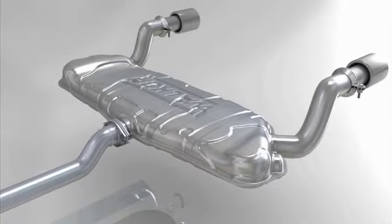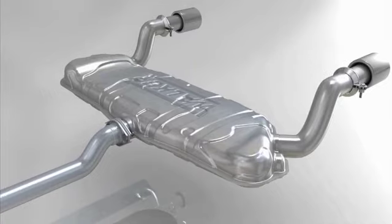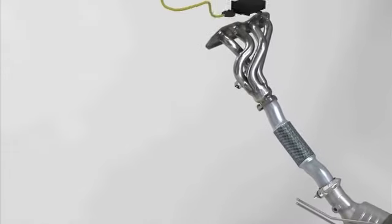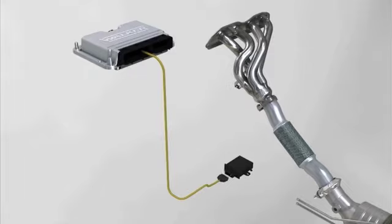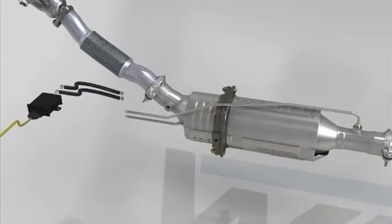It must be said that although the Euro 5 official directive came into force in 2009, most manufacturers were already fitting DPF systems in their vehicles before this. The DPF was first used as standard equipment in 2001 by the PSA Group in the Peugeot 607.